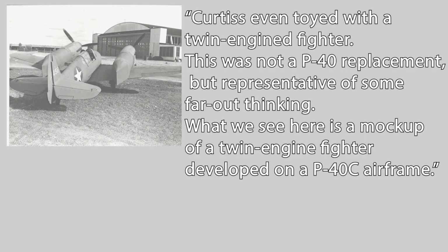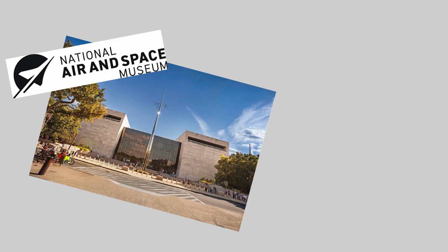Curtiss even toyed with a twin-engine fighter. This was not a P-40 replacement, but representative of some far-out thinking. What we see here is a mock-up of a twin-engine fighter developed on a P-40C airframe. National Air and Space Museum, end quote.